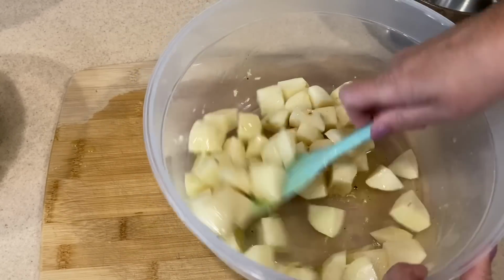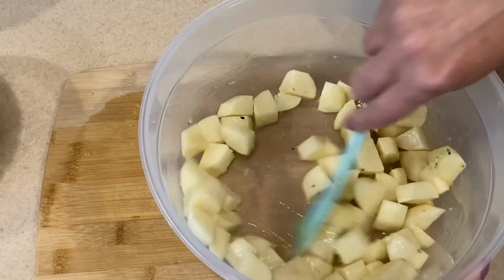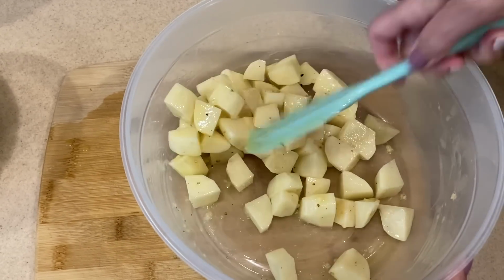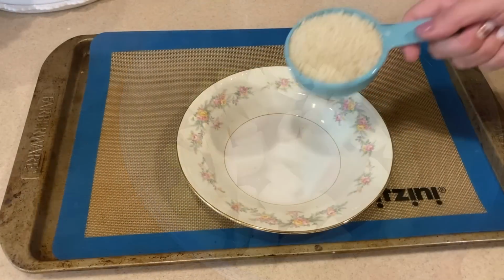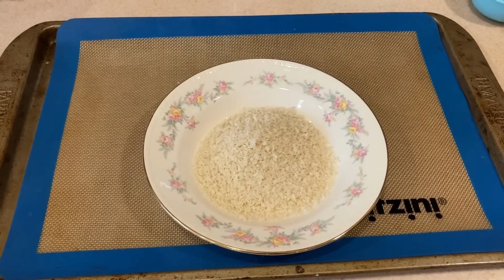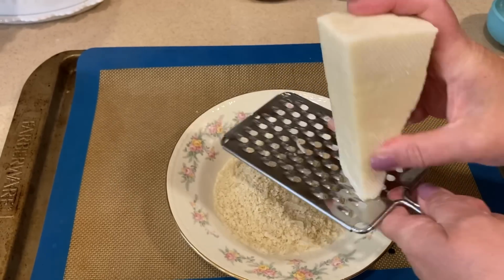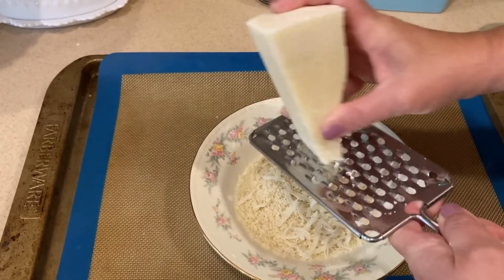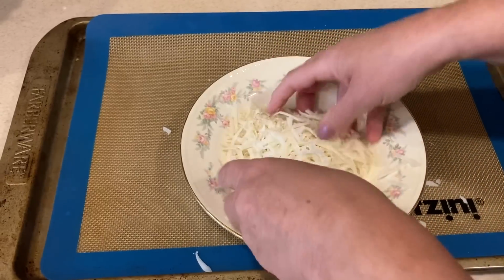And then we're going to take the string beans and the potatoes and we're going to put them in the refrigerator and we're going to let them marinate for 30 minutes as well. Now I'm going to take a half a cup. I'm using panko, but any kind of breadcrumbs. And I'm going to take about 1/3 of a cup of grated Parmesan cheese. And we're going to mix this together.